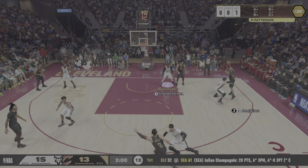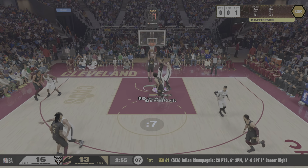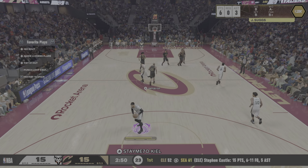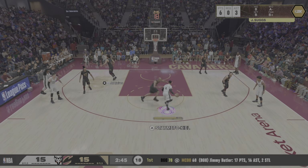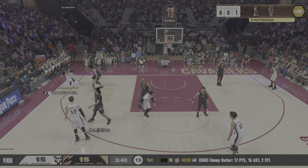To the wing, right side. Cleveland working the ball around now. To the inside. Jefferson. Ooh, and they immediately answer back with a dunk on the other end. When guys are moving the ball, sharing it, it makes the game so much more fun, both as a player and as a fan.